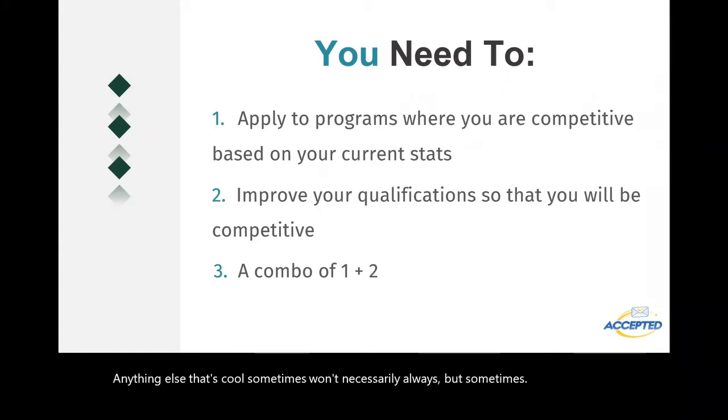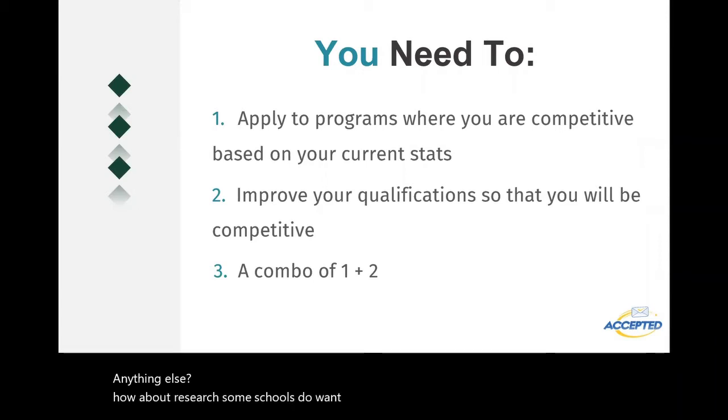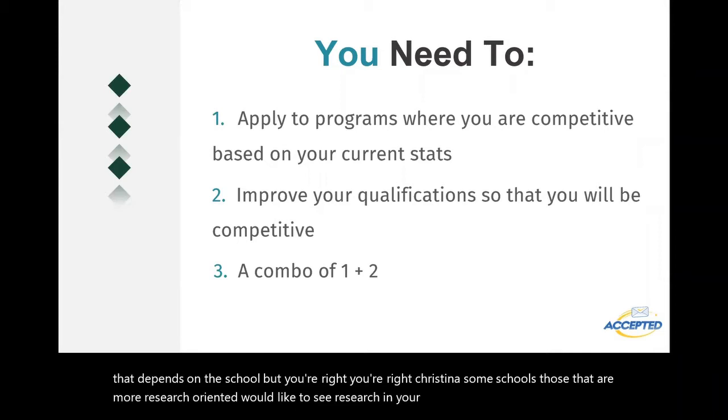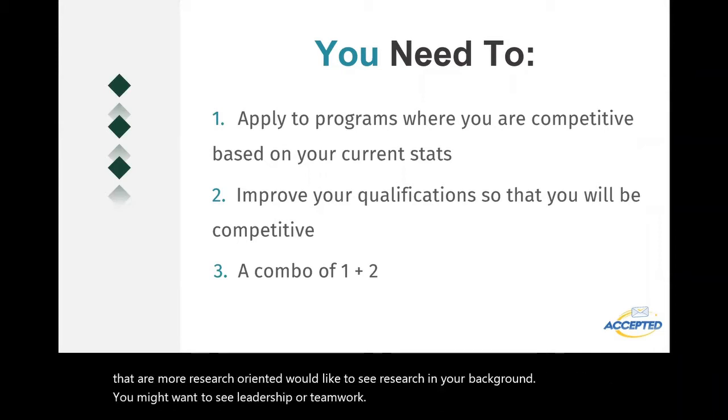Anything else? How about research? Some schools do want, sometimes, expressing an interest in primary care. That depends on the school, but you're right. You're right, Christina. Some schools, those that are more research oriented, would like to see research in your background. Some might want to see leadership or teamwork experience. But let's go through this a little bit, okay?